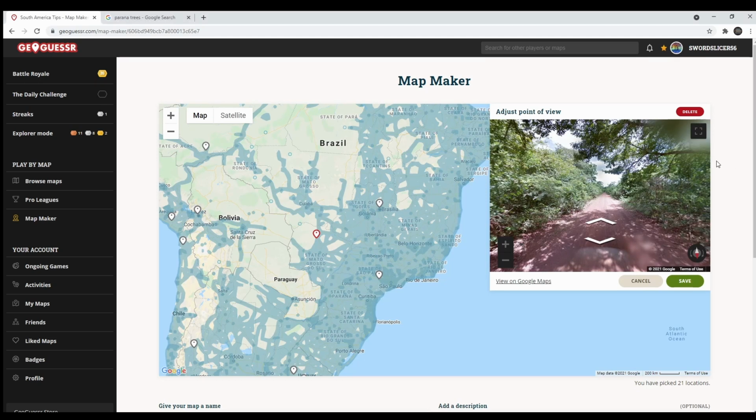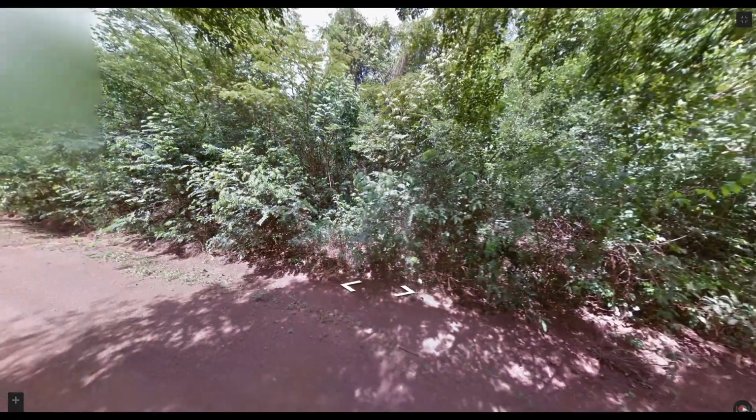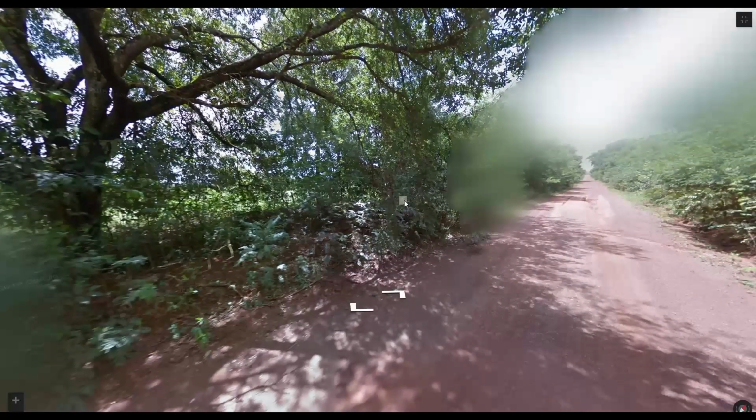Our next country here is Brazil. Our first clue here is just the red soil, honestly. Brazil is probably the country with the most red soil when it comes to South American countries. You can see some in Bolivia and you can see some in Argentina, but I would say Brazil is very much the most common place to see red soil.